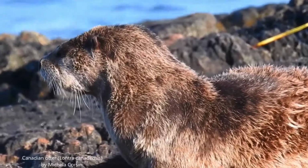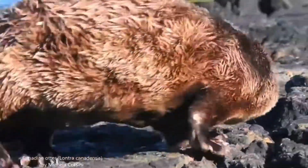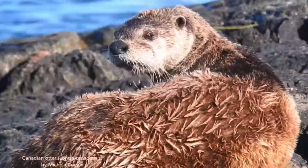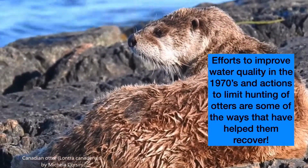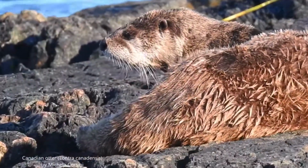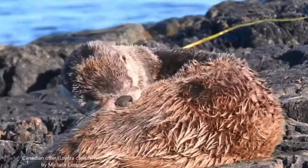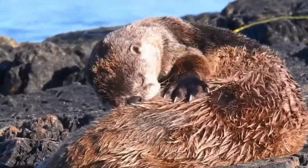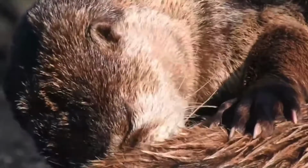Throughout the 19th and 20th centuries, the North American river otters were almost hunted to the brink of extinction because of their fur. Luckily, conservation efforts have helped. Yet nowadays, habitat destruction and water pollution now threaten these amazing otters. Because they are so adapted for life in the water, otters are really susceptible to water pollution, especially the North American otter.